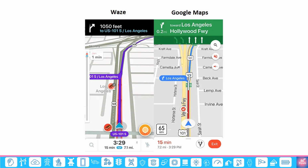Navigation is another area that is very reliant on satellites. You may have your favorite app like Waze or Google Maps, but they all rely on the satellites to find your exact coordinates at any instance of time.